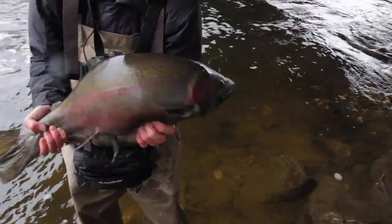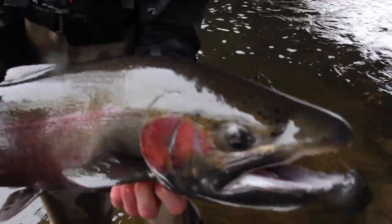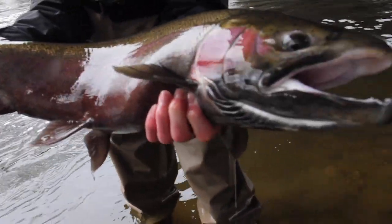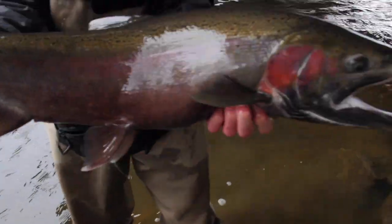He's ready to go for sure. Look at the colors on that fish. Double striped up male. Gorgeous. What a gorgeous fish. We're gonna get some pictures. We're gonna get the release.